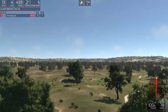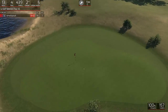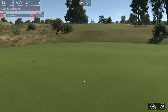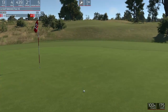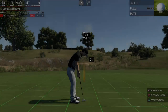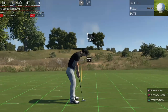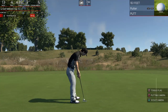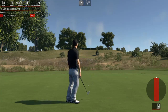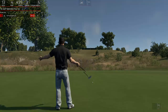We've got a little bit of wind. I don't think it's going to have too much of an effect. No. Is it going to roll up? It is going to roll up. It's going to leave me about 12 feet. 13 feet. Ooh, but it's in a horrible position. Got a fair bit of movement here. 13 feet. Downhill. Oh, just missed the left edge.